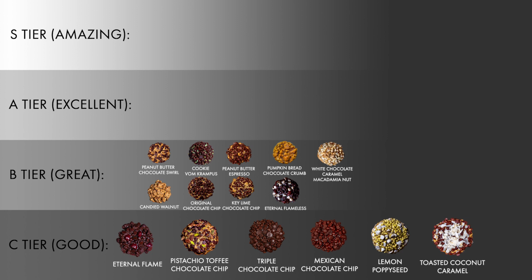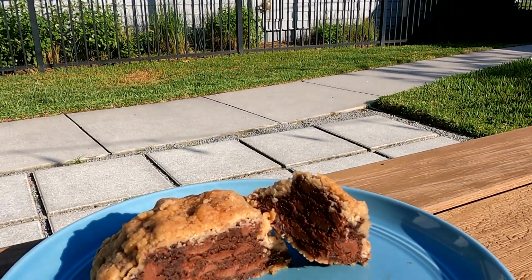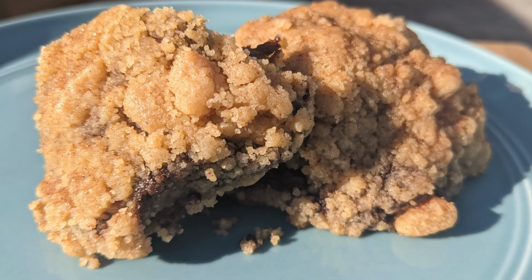Starting off in our excellent A tier, we have a flavor that was introduced as a weekend special in 2021. This cookie has since made it onto the regularly available menu at the Disney Springs location, but only after sunset, the Dark Coffee Cake Cookie. Offering an interesting take on the regularly available coffee cake selection, this cookie takes triple chocolate cookie dough as the base and then adds the coffee cake coating on the outside.